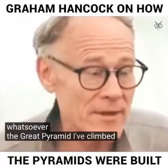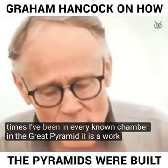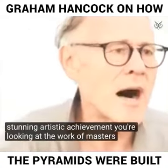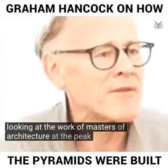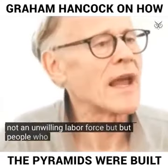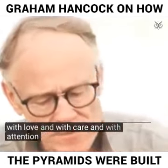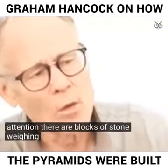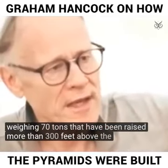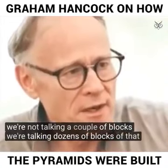The Great Pyramid, I've climbed it 5 times. I've been in every known chamber in the Great Pyramid. It is a work of stunning artistic achievement. You're looking at the work of masters of architecture at the peak of their skill. Not an unwilling labor force, but people who gave their labor to that work with love and with care and with attention. There are blocks of stone weighing 70 tons that have been raised more than 300 feet above the ground. And we're not talking a couple of blocks, we're talking dozens of blocks of that weight.